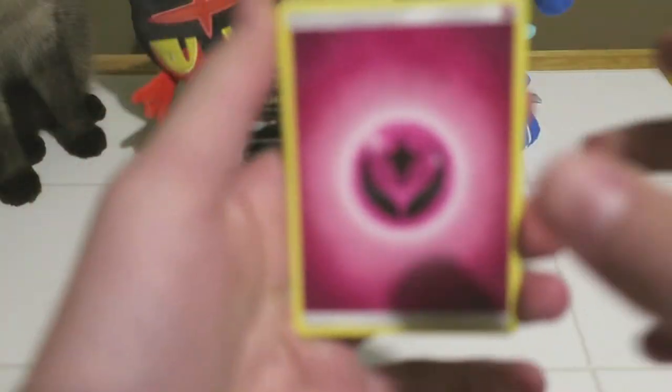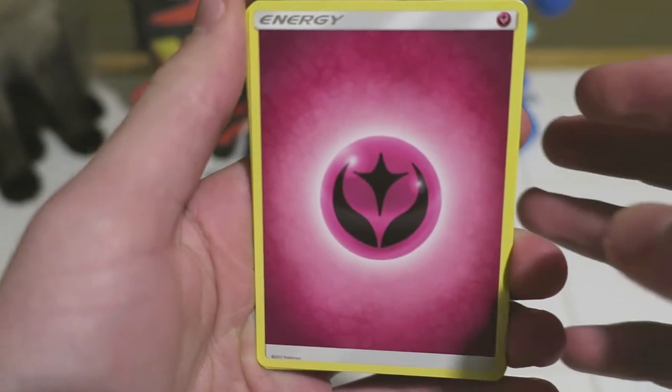Adam actually plays the TCG. I do. Occasionally. Focus. Got it.